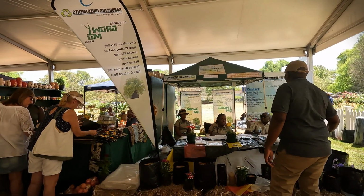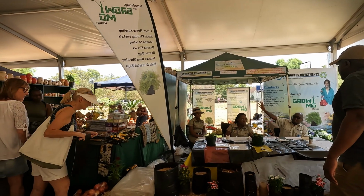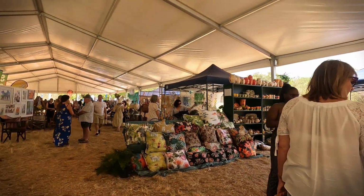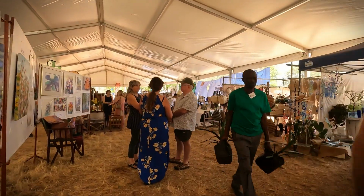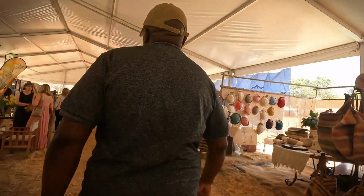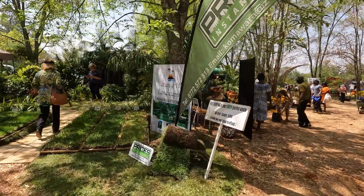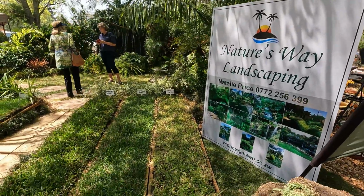So we are looking for anyone who is doing the actual lawns. We understand a Harare company called Prices, well known for lawns, is here. We are now hunting for their stand. This is Prices. They are displaying 4 unique lawn types, one of which is Bermuda, which we have been hoping to see.